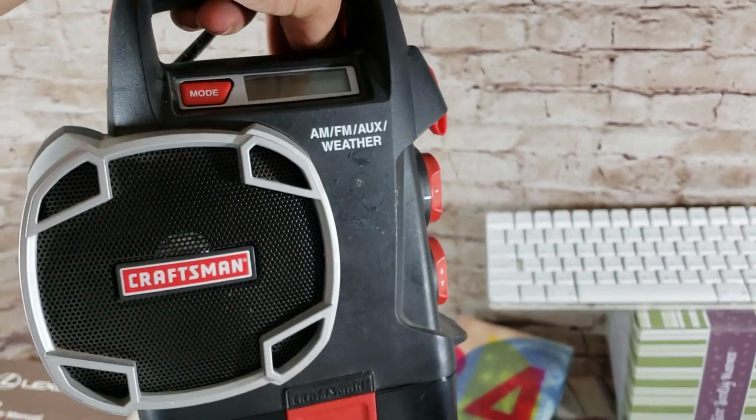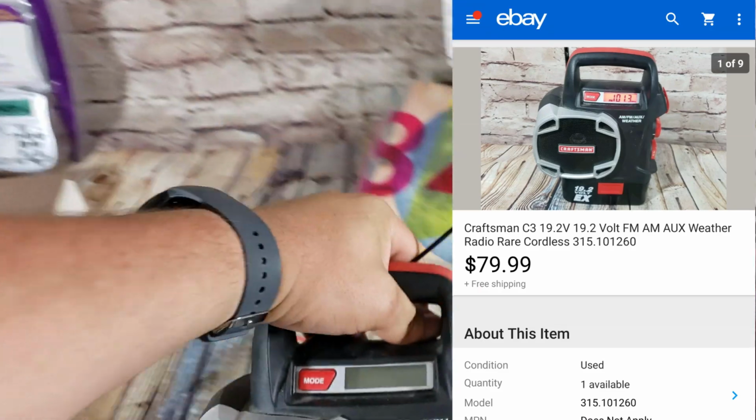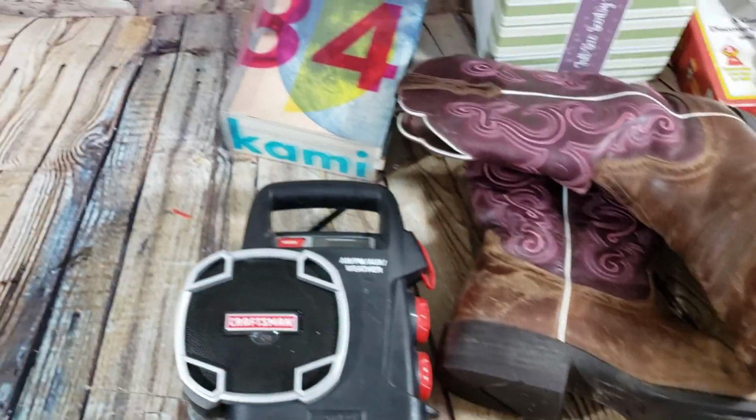This is a Craftsman radio here with the battery, no charger. I had a charger that I bought and I used it to test it out, and it does work. This sold for 80 shipped. It came out of a $20 or $10 electronics buy. I had to just wait till I found a charger that would work to charge it. So these little Craftsman radios do well.